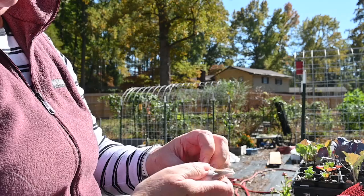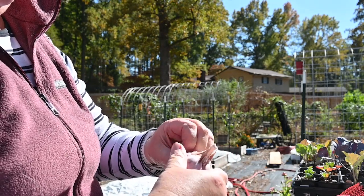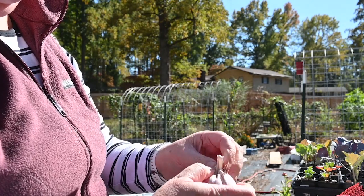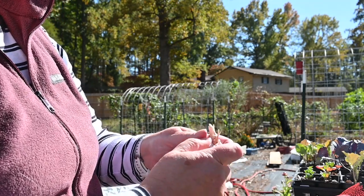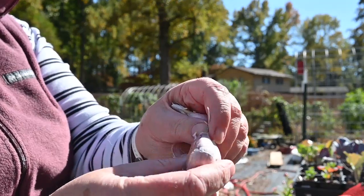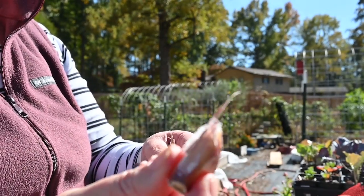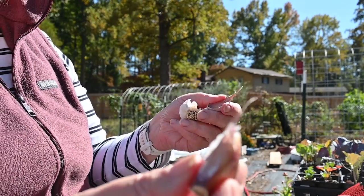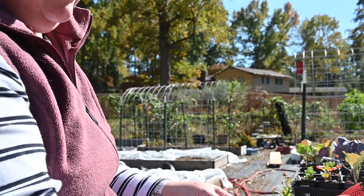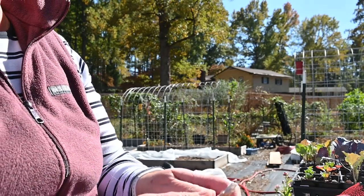Hang on, I got to get some more of the paper off so I can get in there. Goodness. This can be done. There we go. Okay. So can you see that? That's what you're going to plant. Not the whole thing. That's one plant. So if you're planting a real small clove, you're probably going to get a small bulb.